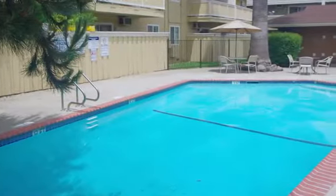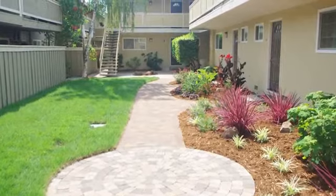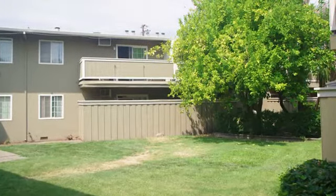Relax and enjoy the views from our sparkling swimming pool, or meander around our serene walking paths. We even provide an on-site clothing care center. The choice is yours at Mountain View.